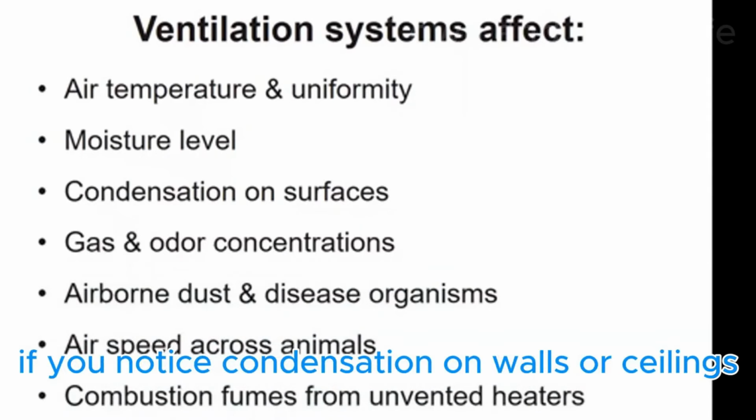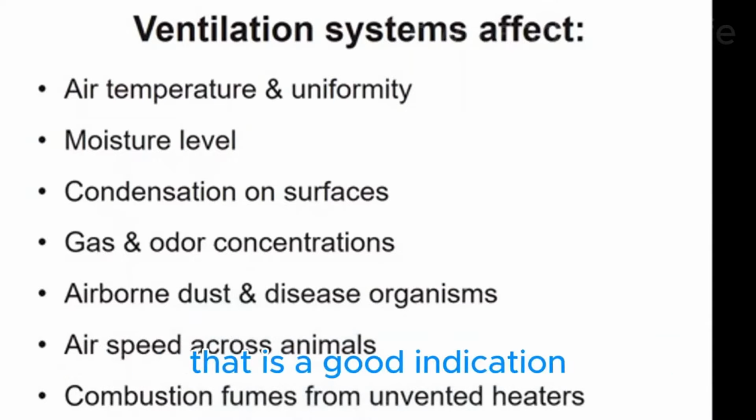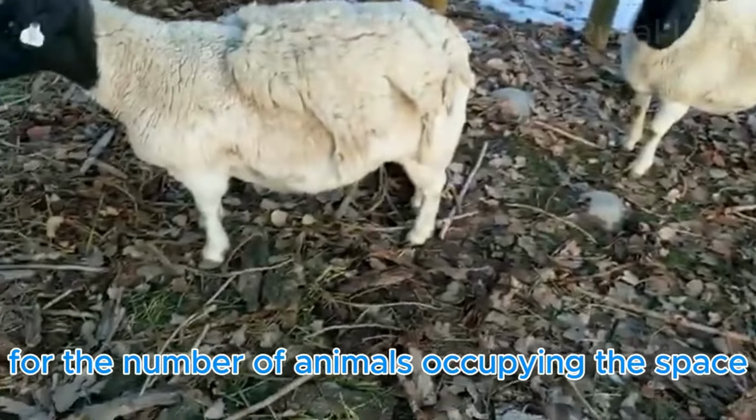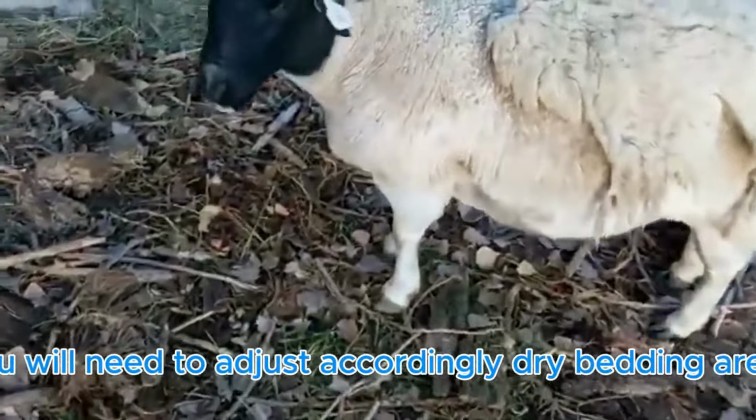If you notice condensation on walls or ceilings, that is a good indication your air isn't ventilating enough for the number of animals occupying the space. You will need to adjust accordingly.